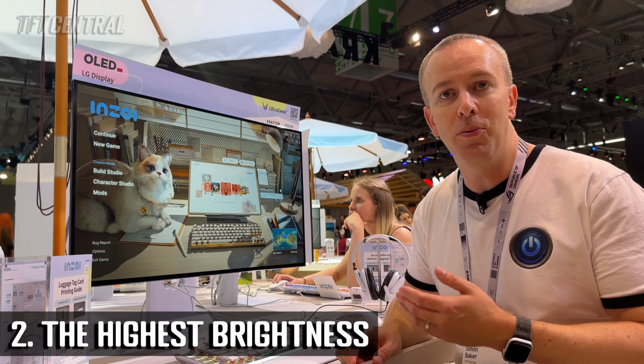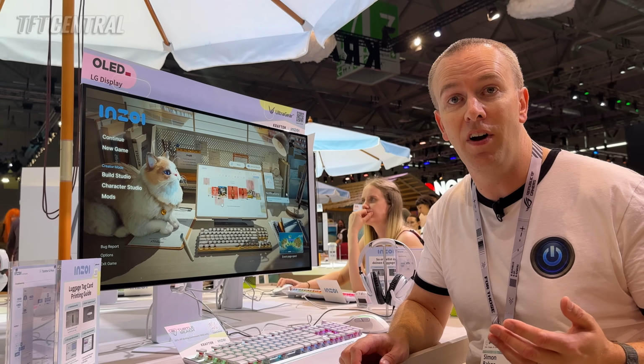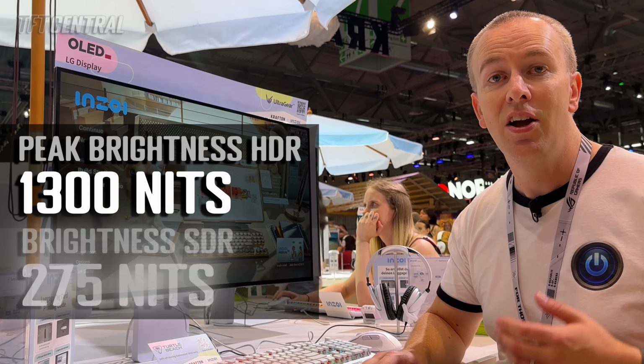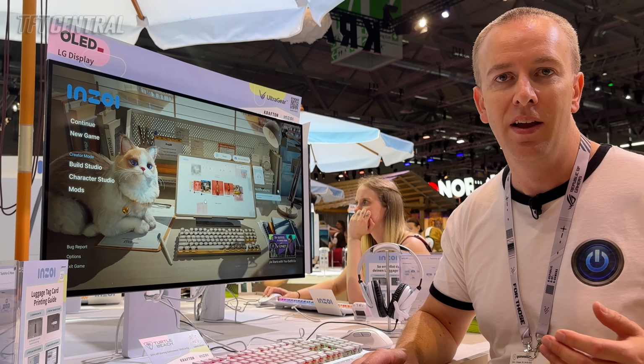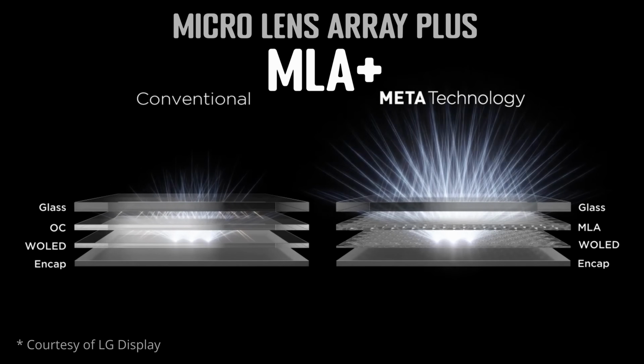One of the other benefits I want to talk about is the high brightness that these WOLED panels can offer. They're actually the brightest OLEDs that you can get so far. This screen offers up to 1300 nits peak brightness for HDR, 275 nits for SDR, and that's all possible thanks to the use of micro lens array plus technology. That's the technology that LG Display used to enhance the brightness on these panels.